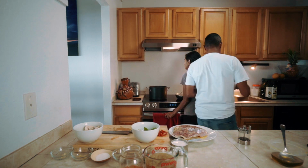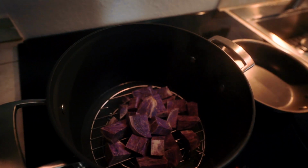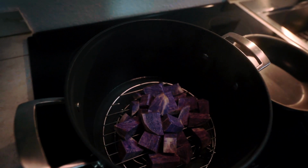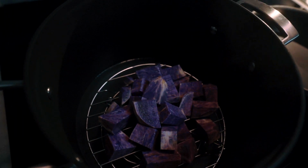so it steams. And I'm gonna show you exactly what this looks like right now. It also keeps the nutrients intact too, right? The nutrients. Yes, all the good nutrients that are in the vegetables. You don't want to lose that good stuff. It's all about the good stuff. So beautiful.